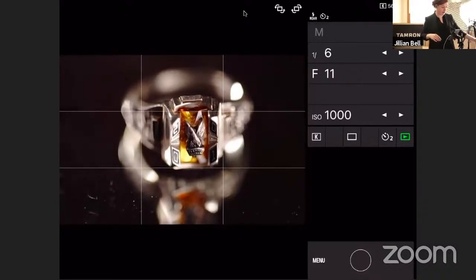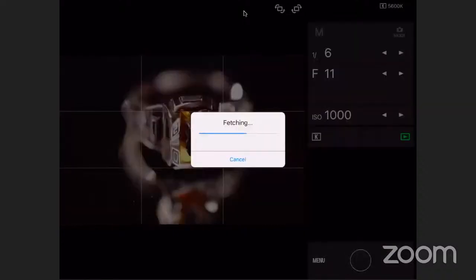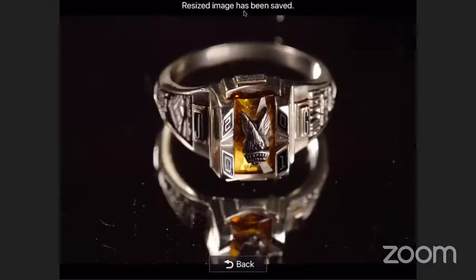This is actually my class ring from high school. Figure out exactly how old I am. There, now we're getting into something.